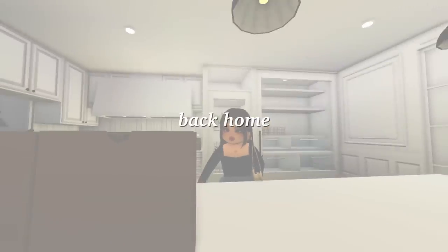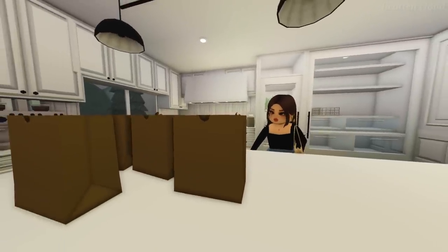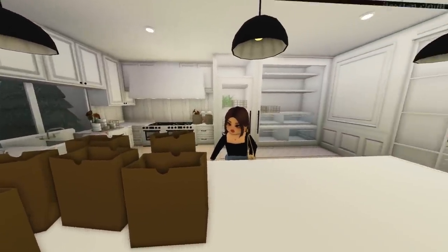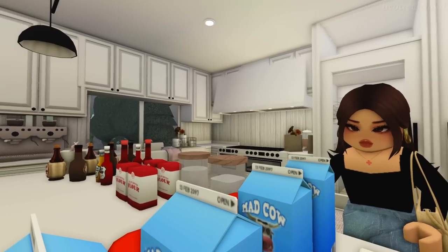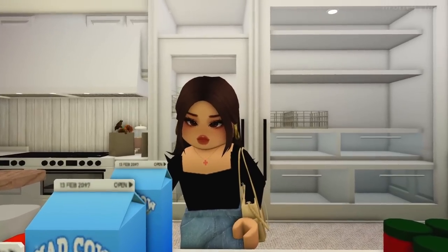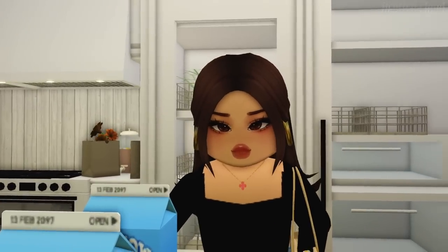So we just made it back home and I have all the groceries right here on the counter slash island, and let's go ahead and unpack them and then start putting them away into the fridge and into the pantry. These are all the groceries unpacked. Now it's time to put them in the fridge and in our new pantry. So I'll be right back once I'm done with that.